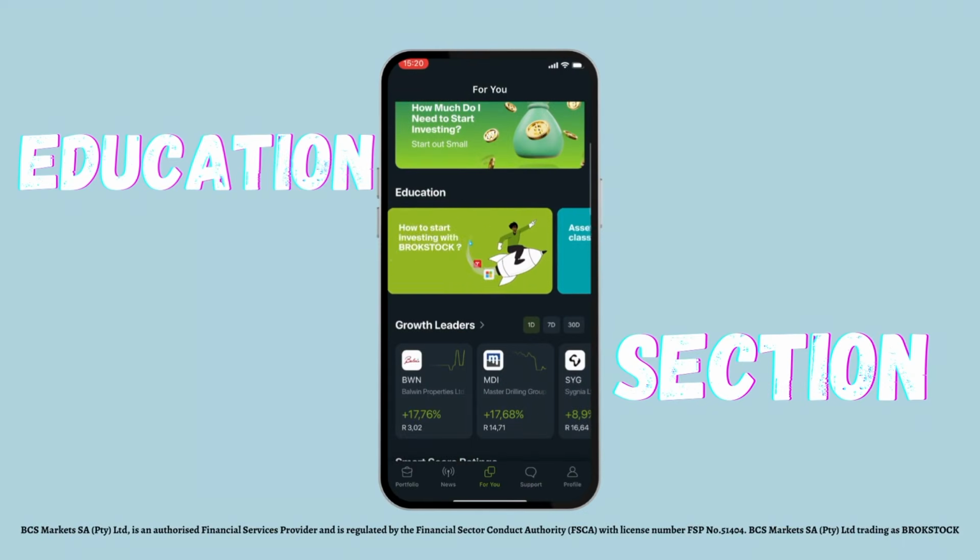Another thing that I really enjoyed about the app is their investing basics education section, where they give you different articles that will help you get started with the investment journey. So they talk about things like how to start investing, the different types of assets, how to research your investments. And this is really valuable, especially for those that are fresh into investing and are starting out their journey.